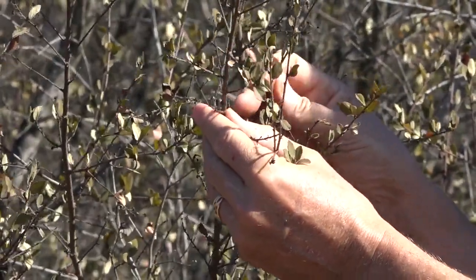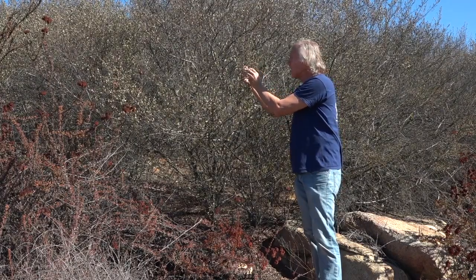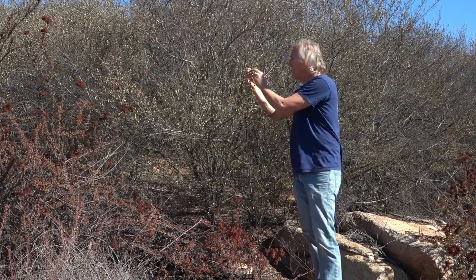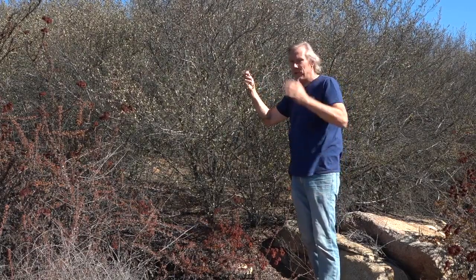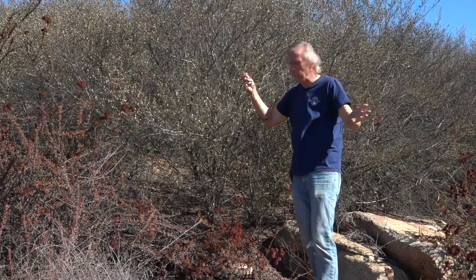The seeds are all gone now. And the little cluster pods, there's three little marks here, and that's where the seeds were. And as the year gets drier and drier and drier, these seeds, they pop. And I've been walking by ceanothus shrubs in the summer sometimes, and I keep getting hit in the head with little tiny seeds because they pop off of here as a way to distribute themselves away from the shrub.